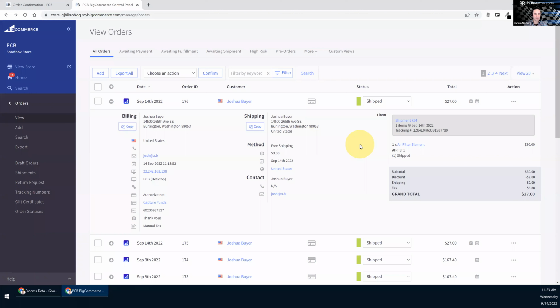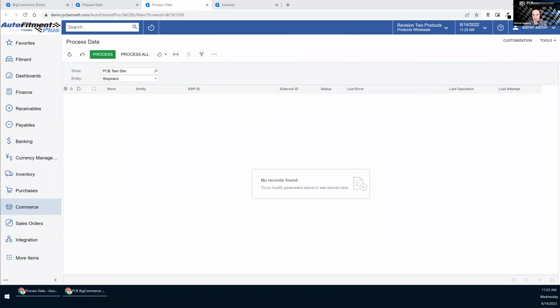So we can either have Acumatica notify our client that their package is on the way, or we can use BigCommerce either way to send an email out, let them know that the package is coming, send the tracking information. They can wait patiently for it to arrive.